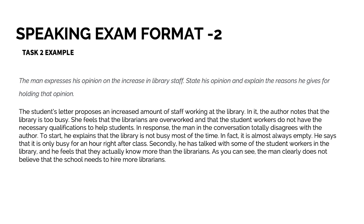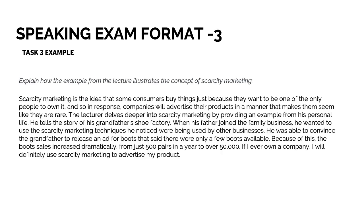Go to slide number 32, which is task 3, and the same. I've actually given you a sample example, which is expected on task 3.